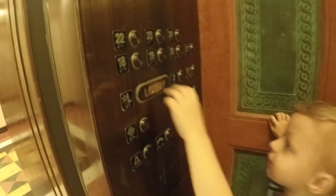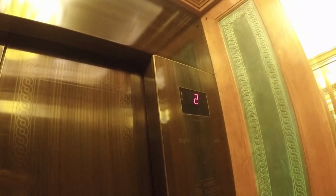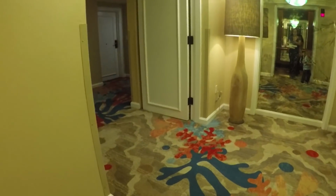One of them's here. What's this one? Green indicator light. 22. This one. Push it, push it. There we go. These are the buttons. These are what the room has. The little ones. This is the big one. Big one's cool. Alright, let's see this door open. Here you go to our room.